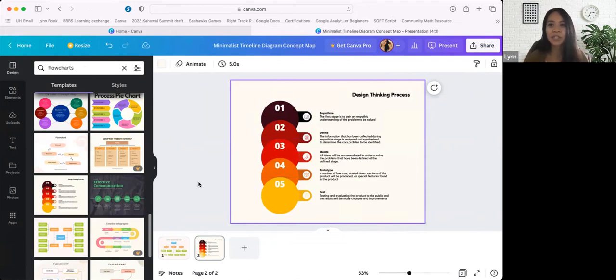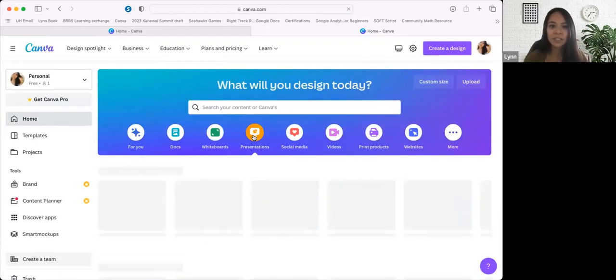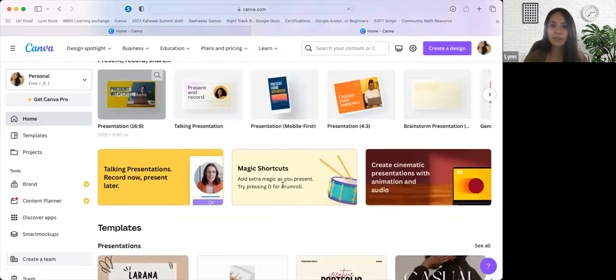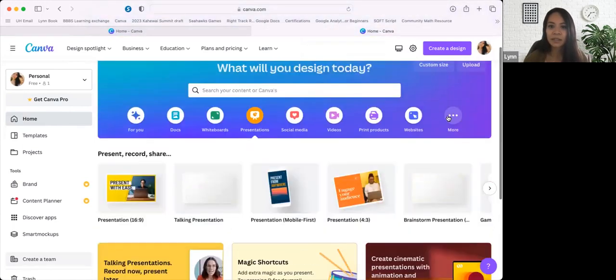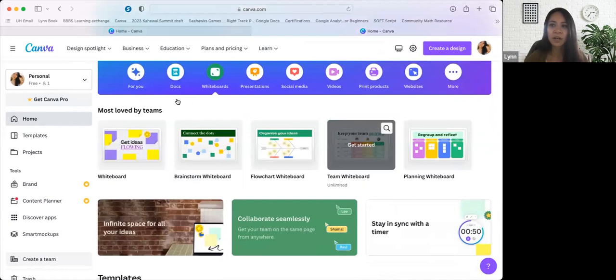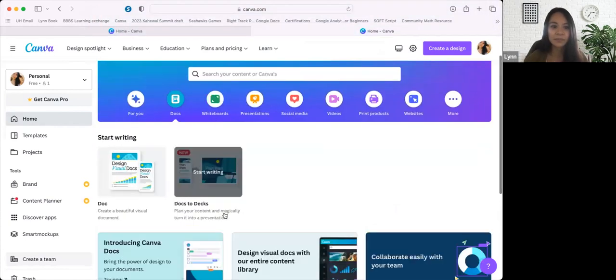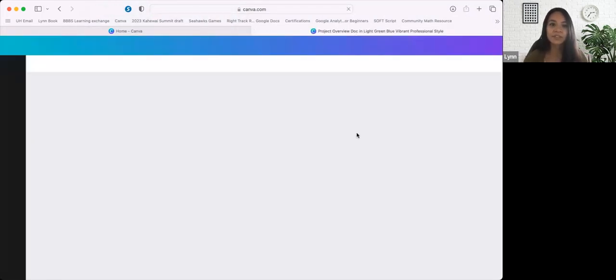So I think Canva is especially good for collaborative group projects, either small group or large group. They have all these functions available, and you can even make videos on them and PowerPoints as well. So if we click on presentations, they have different formats for phone and for your laptop. They have whiteboards and documents as well. So if we take a look at, for example, this one right here. Students can use Canva as a creative outlet to customize, edit, and design their own projects.